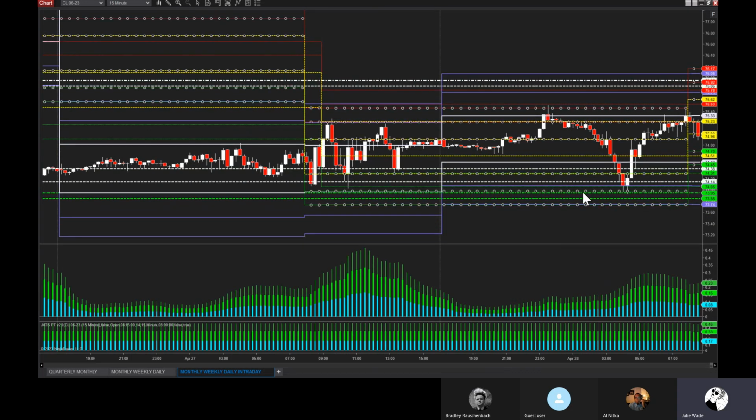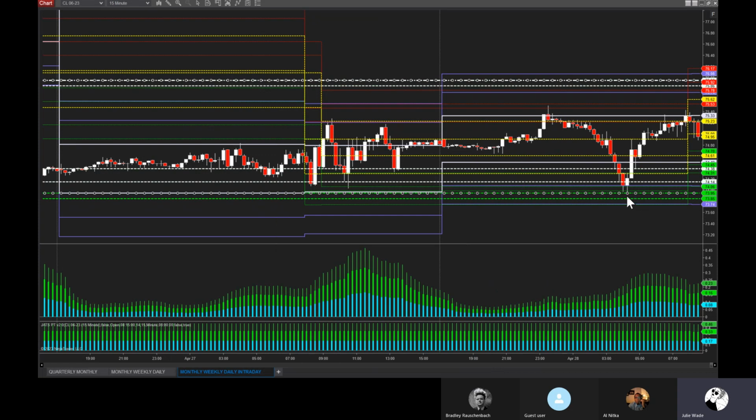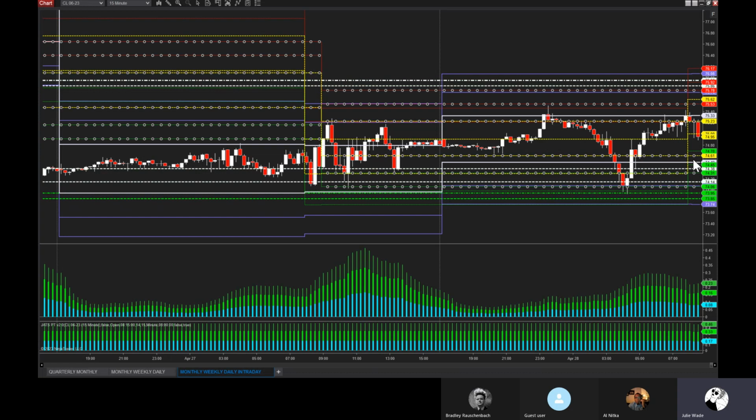But you can see we hit some macro targets yesterday and bounced off weekly 1. Hit the weekly 2, excuse me. And so we have to get past this 1-hour IB close from yesterday. And then it might try to come down here to this lower 1-hour IB or pop back up.